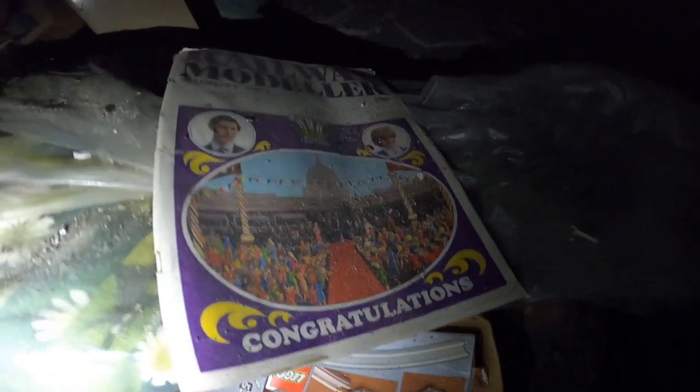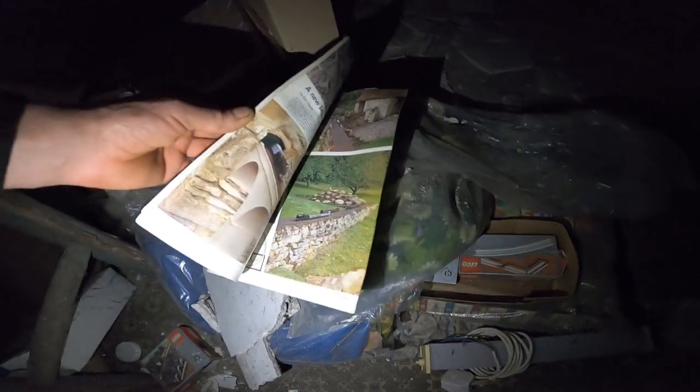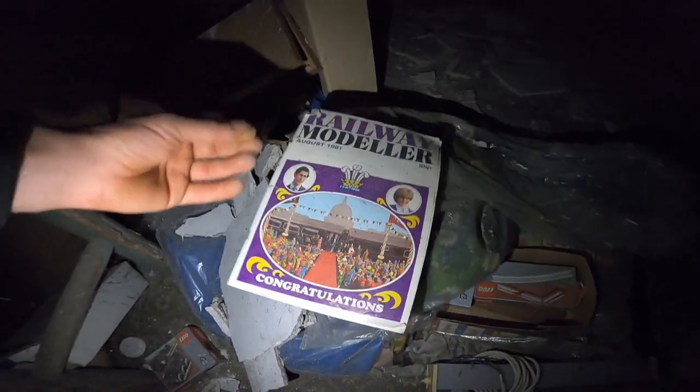Railway Modeller, August 1981, 55p, and it's to do with Charles and Diana. Congratulations, it says on it. That was probably a very rare magazine. It's all about railway models. Wow. And there's all those Lego toys as railway models as well.